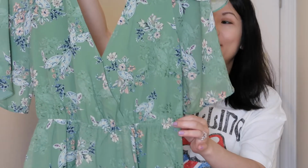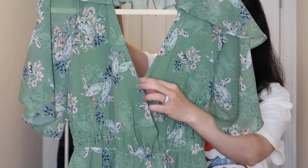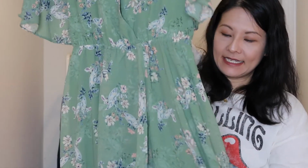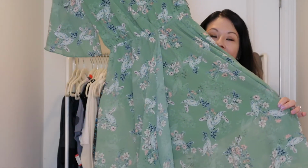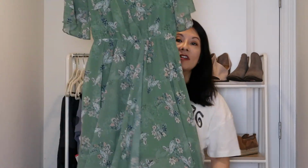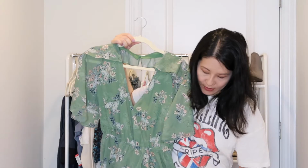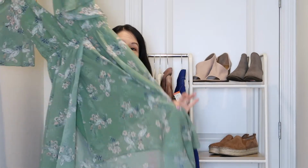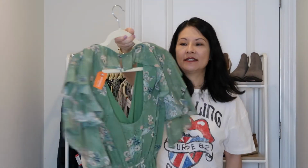There's an elasticized band here. There's a wrap style with a snap to keep it closed. And it has a beautiful lining. And at the bottom it has this kind of asymmetric hemline. So really beautiful flowy dress. It's more of a midi style because the asymmetric hemline does come down quite a bit. So just a beautiful dress, I would say.